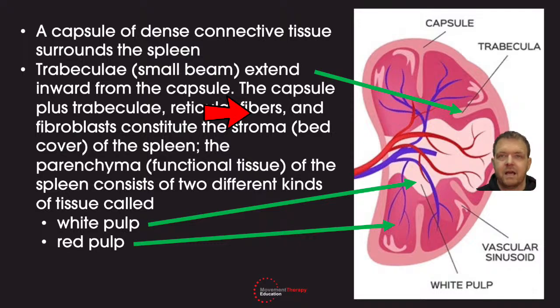connective tissue, fibroblast cells. So these are fibrotic tissue building cells. They constitute what's called the stroma, which is the cover. Stroma means bed cover of the spleen. Okay, so all the surrounding tissues, all kind of fibrotic connective tissue. The parenchyma is the functional tissue in the middle. So all of this bit, all the kind of squishy bits, yeah.